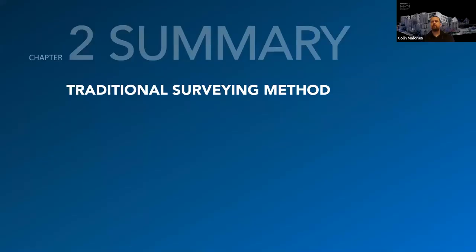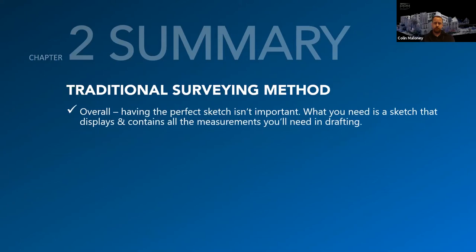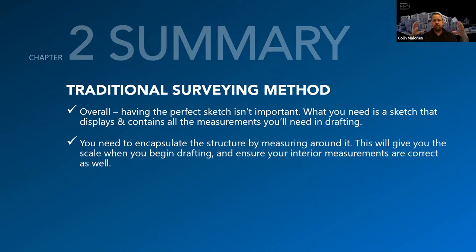So to sum up the second portion of this presentation, having the perfect sketch isn't important. What you need is a sketch that displays and contains all the measurements you'll need in drafting. It doesn't need to look pretty either. You need to encapsulate the structure by measuring all the way around it. This will give you the correct scale when you begin drafting and ensure your interior measurements are correct as well.